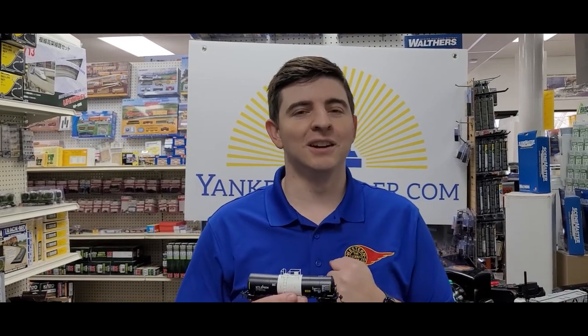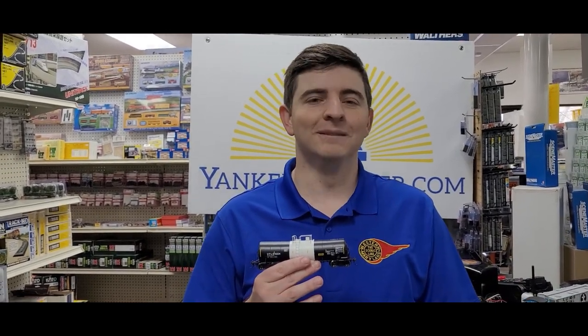Tank cars are one of my favorite rolling stock pieces, so give lots of tanks this year and get these cars rolling today on your layout.